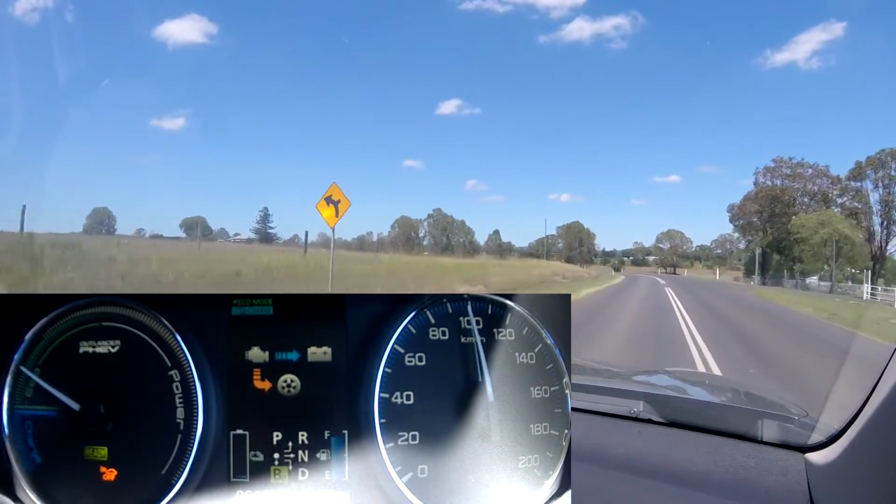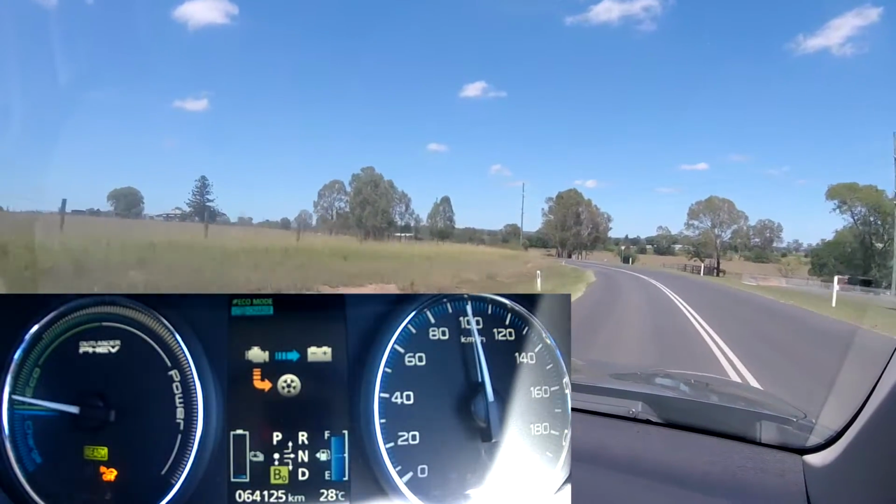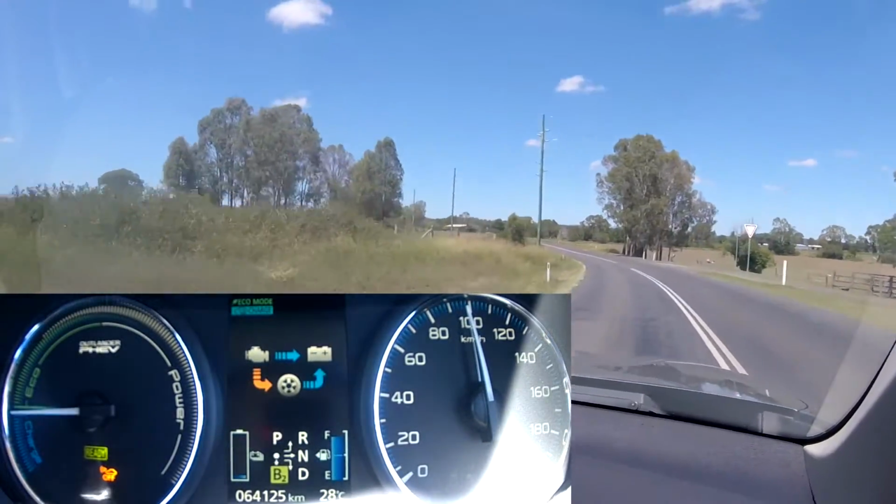I've got 28 degrees already, and it's 10:40 in the morning.